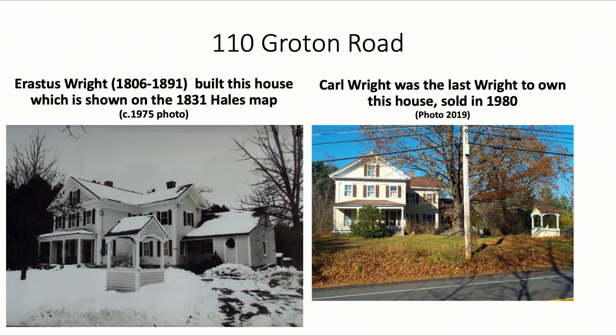Now we move further down Groton Road. We're back on the left-hand side, and this house still stands today. This is the Erastus Wright house. He built this house, which is shown on the 1831 Hales map. Carl Wright was the last Wright to own this house. He sold it in 1980.